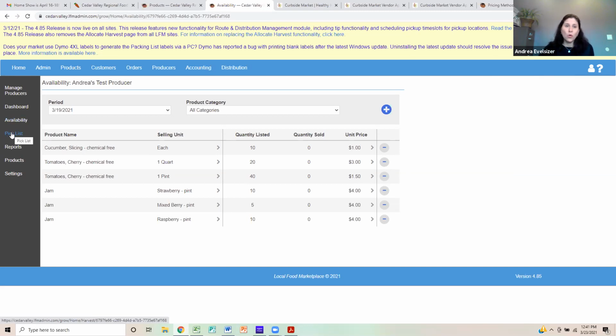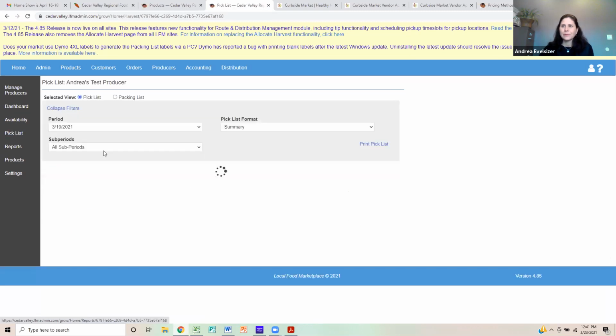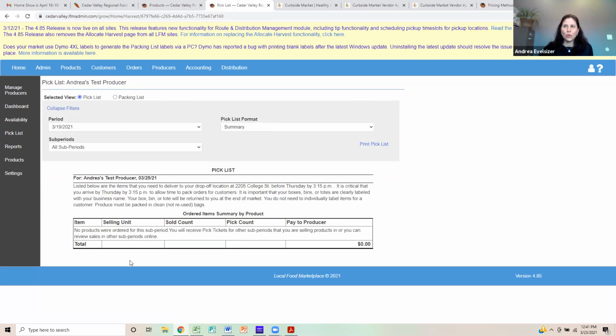If you want to review your pick ticket before the end of the sales period, you can go into the menus here, select pick ticket, and it'll show you what you have sold during that period. And it is live, updating as people place orders. So this could give you a summary of what you need, if you're preparing for the market, if you want to get going on harvesting or packaging things into the appropriate size packages, you can review that ahead of time before the 24-hour period.